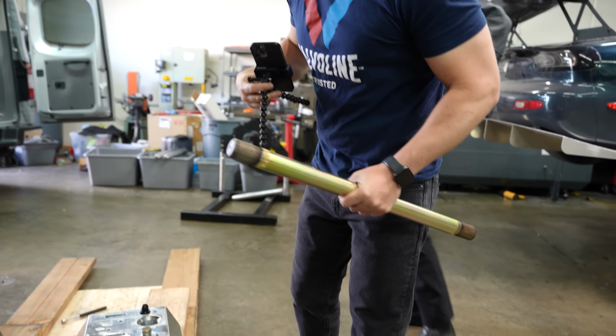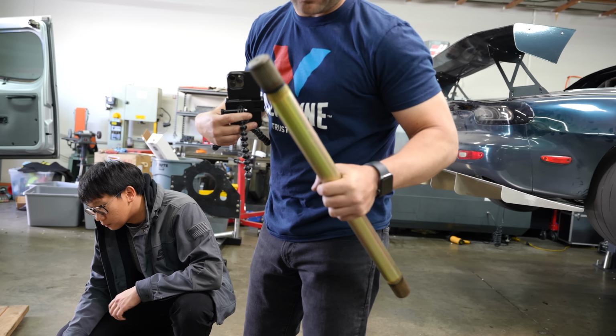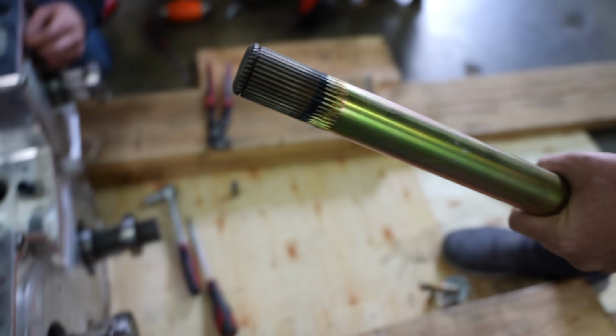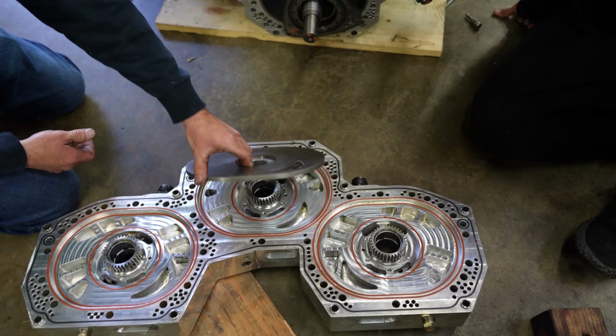So to put his motor into perspective, these are our rear 35 spline axles. These are rated for just shy of 10,000, if not a little bit more, foot-pounds of torque, pound for pound. I think that tells you a lot about the amount of torque. We pocketed this all out for a little bit of weight reduction.